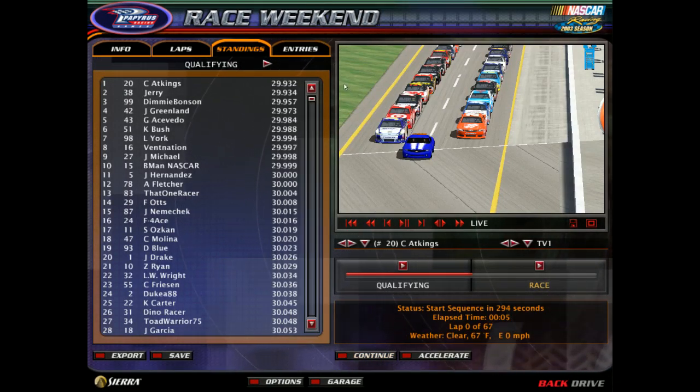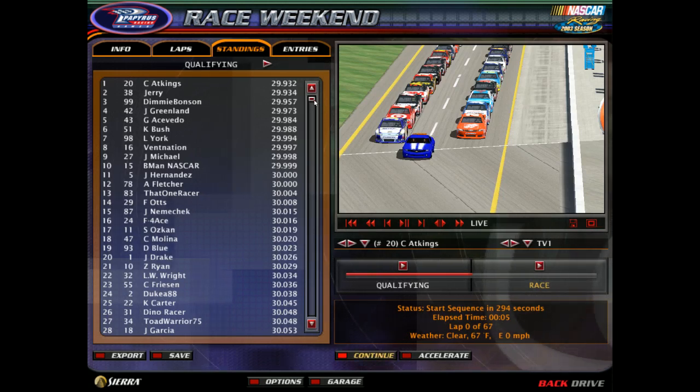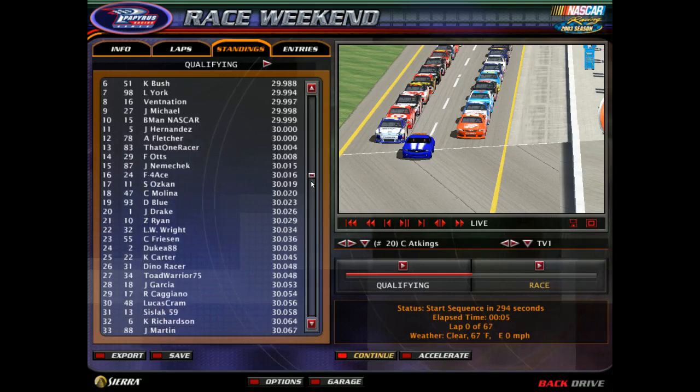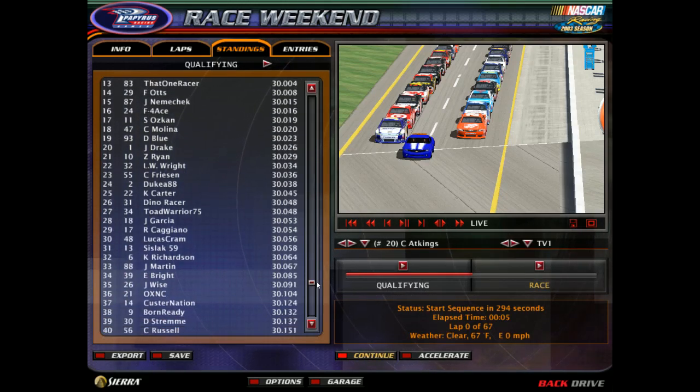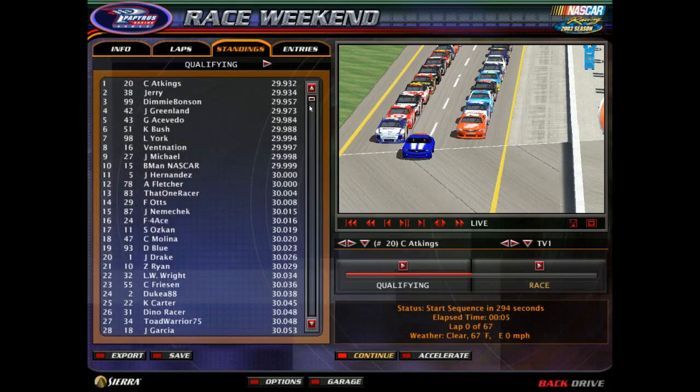My man, we're finally back at the Sheets Cup Series for race 10. We're going to Las Vegas this time. Caden Atkins is the pole sitter, and everyone else. We have a lot of laps that are pretty similar that I see, but let's get this show on the road.